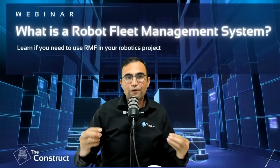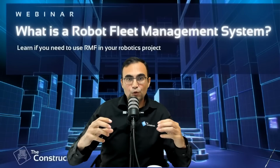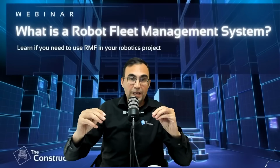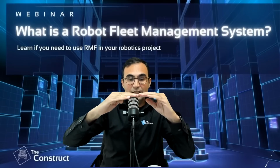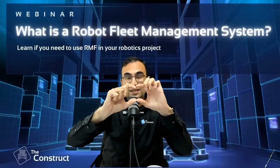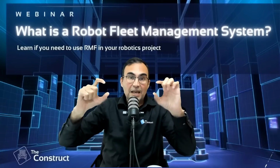So there is no fleet management on top of it. What you would do is have your robot that supports VDA 5050. Then on top of this, you will create a connector that from one side talks to Open-RMF and to the other side talks to VDA 5050. That's it. That is the adapter that Open-RMF indicates.